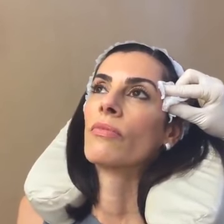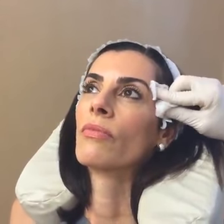And we have questions about the price. So filler cost in the United States for Voluma can range anywhere from probably $800 to $1,000 per syringe. For regular Juvederm, probably anywhere from $600 to $700 per syringe.